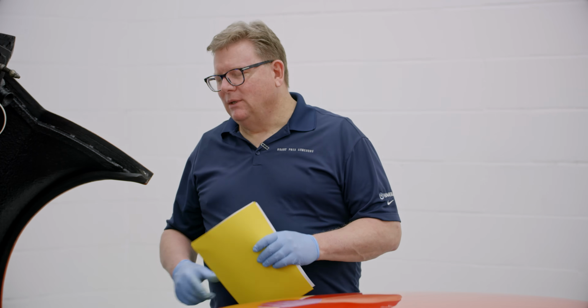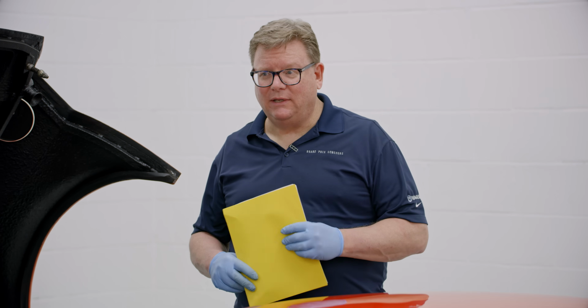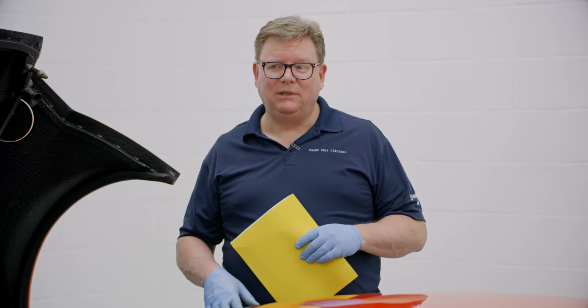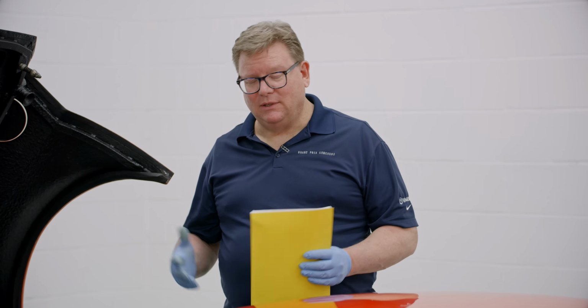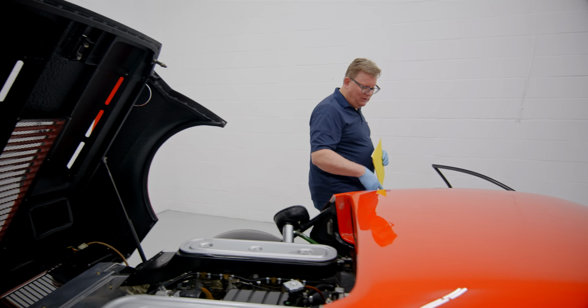Okay, so we kind of went through the entire engine compartment and all the deductions they had taken through there. Let me walk you into the interior and show you a little bit about this car, because these are pretty unique. You don't see them very often. So let's move down into the interior.